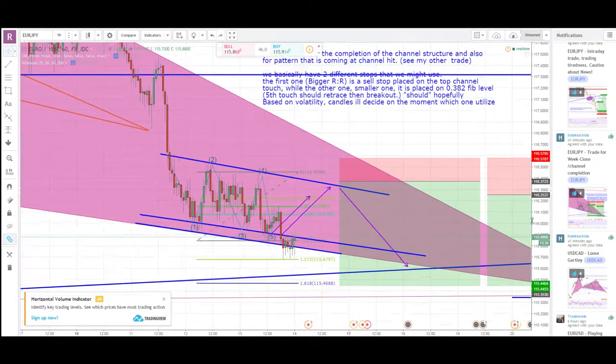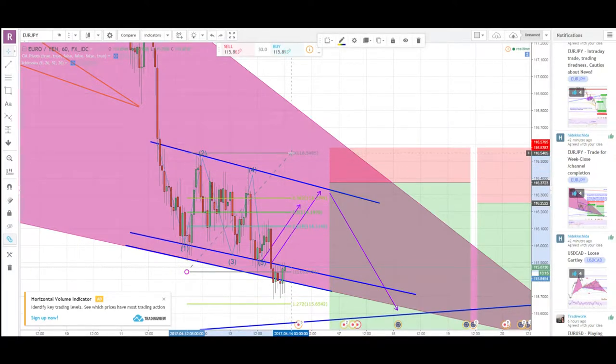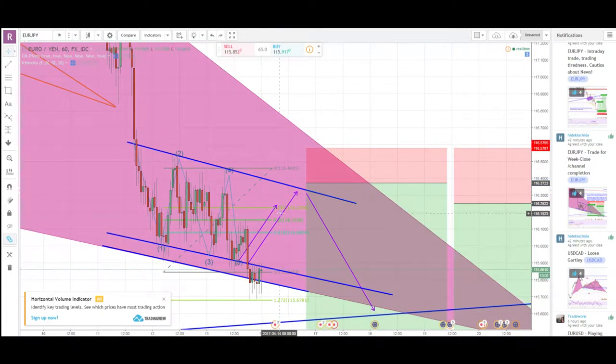Basically, I'm targeting here the fifth touch, and I should have targeted the fourth touch for the FIBO level. Instead, when I placed my trade, I was targeting the second touch instead of the fourth touch. It didn't get filled though, because I placed the stop loss here on the 0.382 FIBO level, which normally is the most common level to place stops. But it's fine.